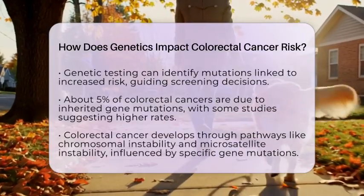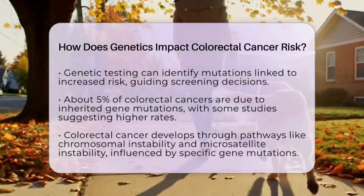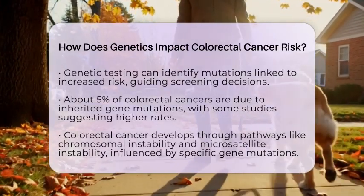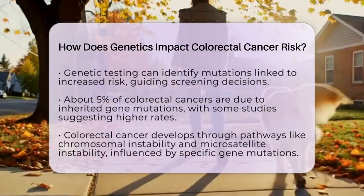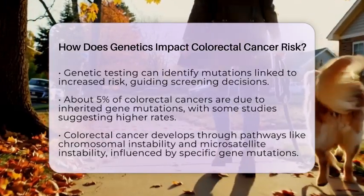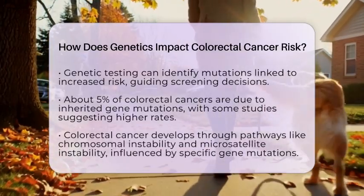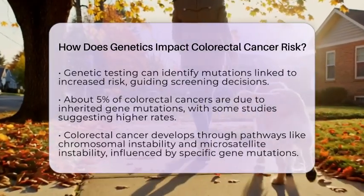Colorectal cancer develops through different genetic pathways, including chromosomal instability, microsatellite instability, and CpG island methylator phenotype. Mutations in genes like APC, BRAF, and mismatch repair genes influence these pathways and affect how tumors form and grow.